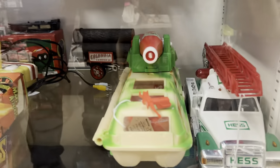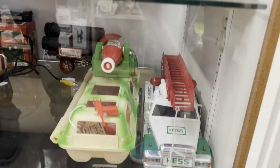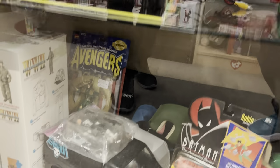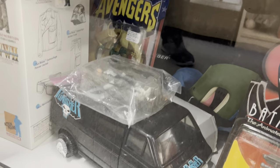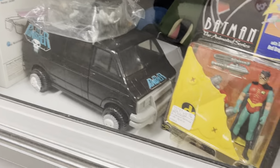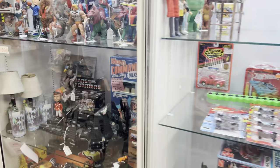Oh, we got a Food Fighters right here. 200. Oh, Hess, man. Look a little further down if you caught that guy. Oh, the Punisher? Yeah. I don't know what the price is on it, but Ed and I couldn't find it either, so we might have to ask for some assistance there. Yeah, that might be worth a look, actually.